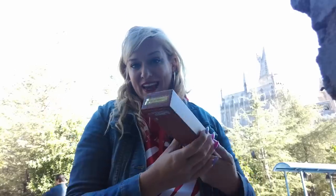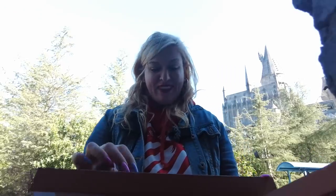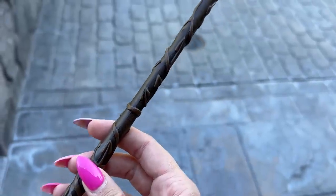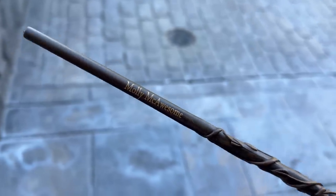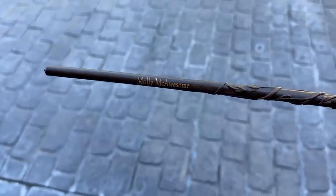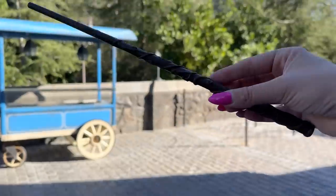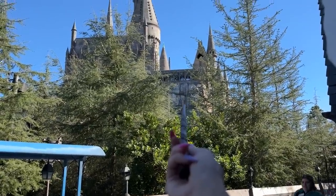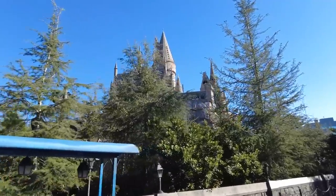So I got the Hermione wand, and it's extra special because they do something here in Hollywood that they don't do in Florida. Okay, I'm really late, but here in Hollywood, you can get your name engraved on it. I put Molly McAwesome on it because that's kind of what started this whole journey I've been on the last year. Anyway, a lot of people watching this are probably like, that's so cringy that you bought a piece of plastic that's got your name on it in a fictional land about wizards, but it just means a lot, so.